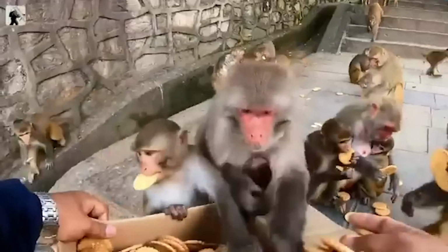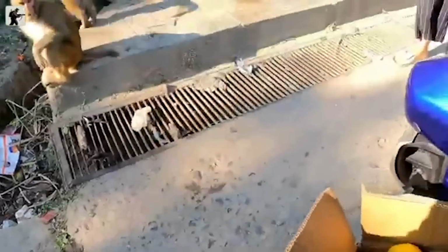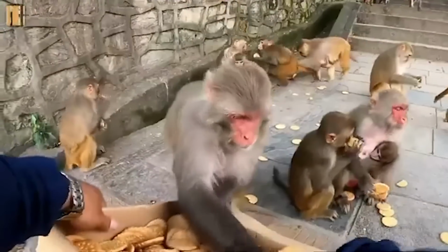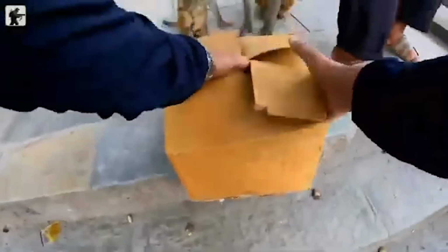The feeding habits of local people, initially a benevolent act intended to help monkeys, have inadvertently led to their adaptation and increased presence in urban areas. To mitigate the risks associated with this growing monkey population, various measures have been implemented.